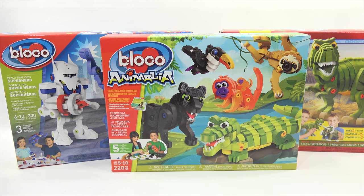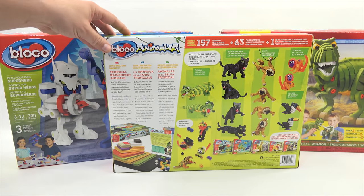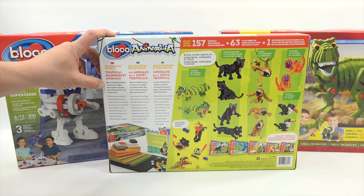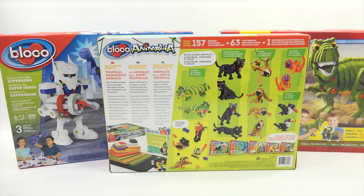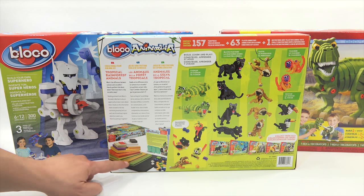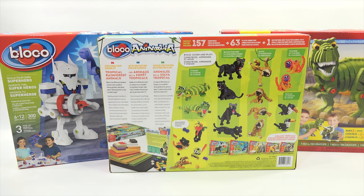Now imagine a flip-flop sandal. That's the kind of foam that these are, at least that's what I saw in one of their commercials. All right, tropical rainforest animals. What's the difference between caimans and crocodiles? How do panthers feel about water? How many hours a day do sloths sleep? And it looks like you get these cards, and then here's everything that's in there. It's split up between foam and plastic connectors, which is what holds it all together. And there you see all the different animals in the set.